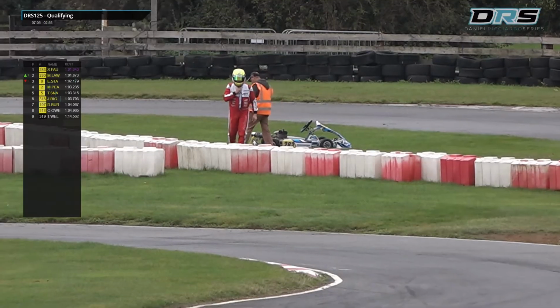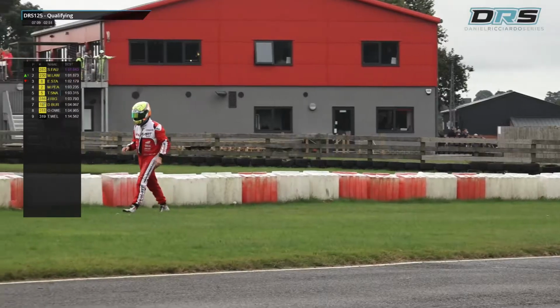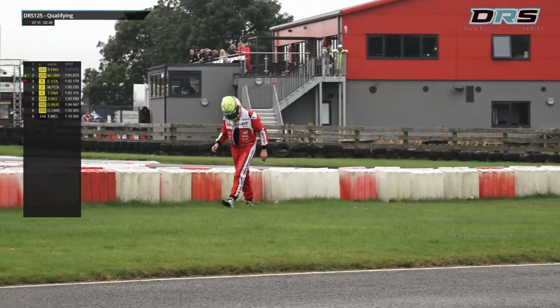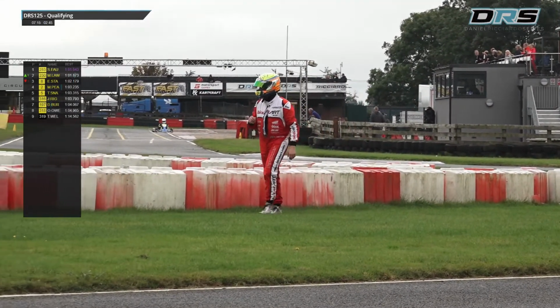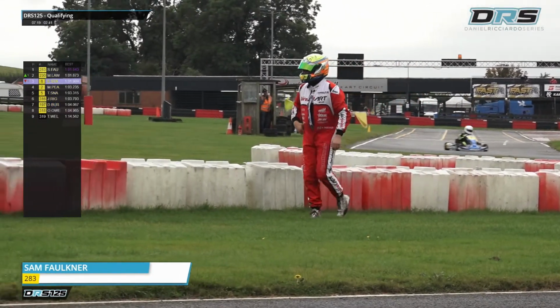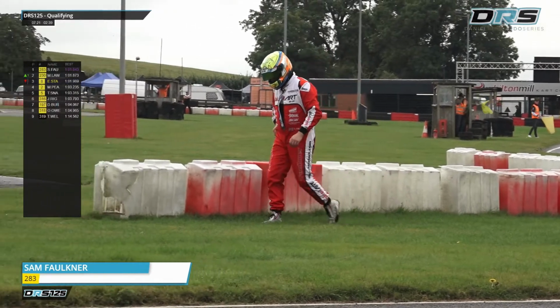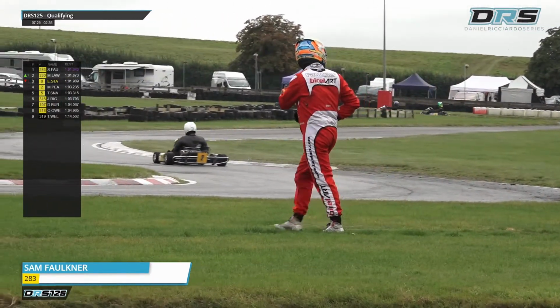He is coming away from the car. It's parked up on the inside. It's in a fairly safe place, so we probably don't need to have that yellow flag there anymore. Faulkner will trudge his way back to the paddock where his team will recover that kart for him.